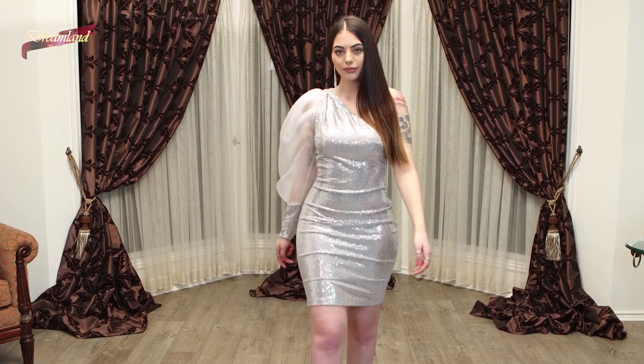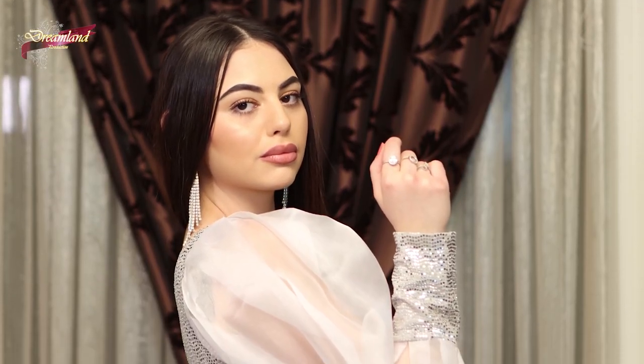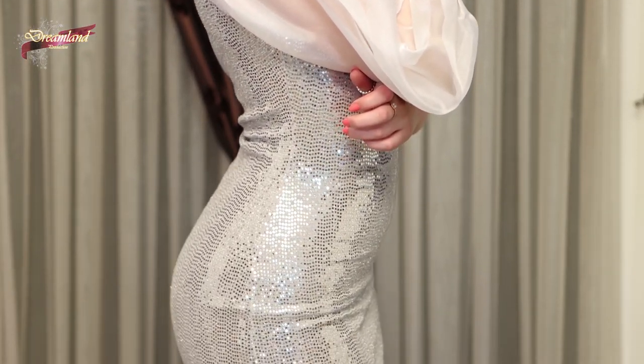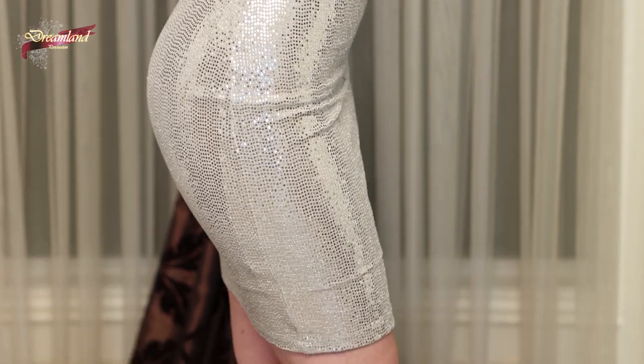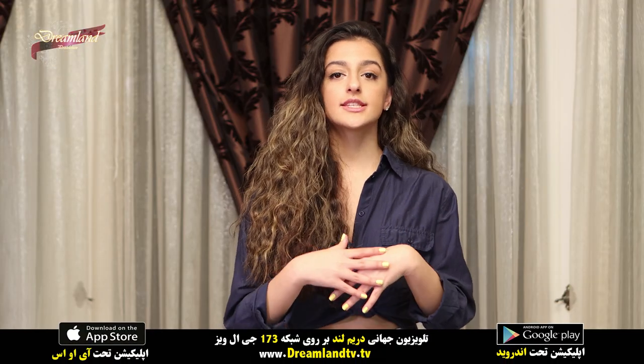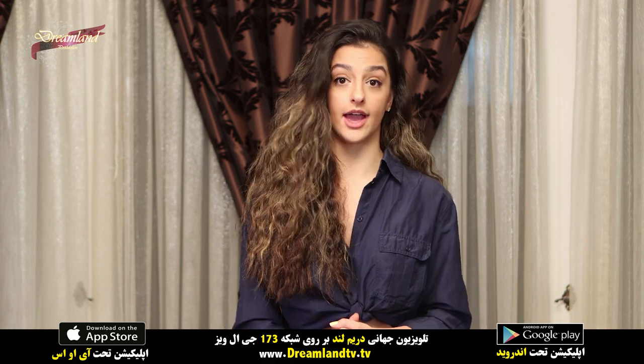Okay, so I've actually modeled this dress before and I can tell you that this dress is super, super comfortable. It's also designed to sit tight on your body and make all your curves really come through. It's really, really beautiful because of the puffy sleeve on one side. It's got the diagonal cut at the top. It really adds, but I will mention this again, the focus of this dress is actually you. The dress is just this addition that makes you feel and look as confident as you can.